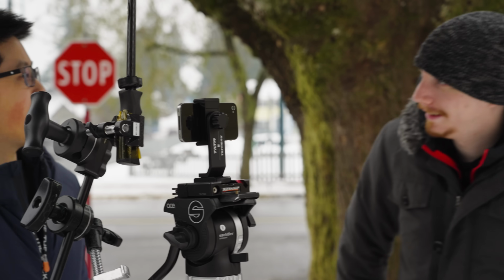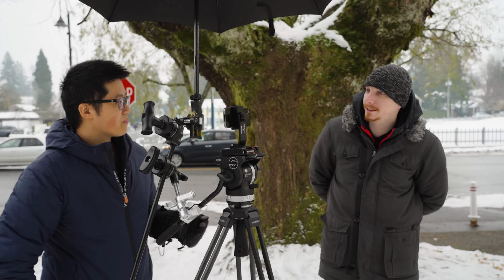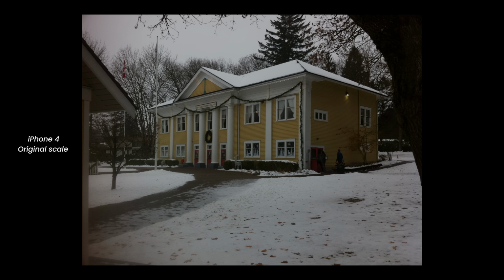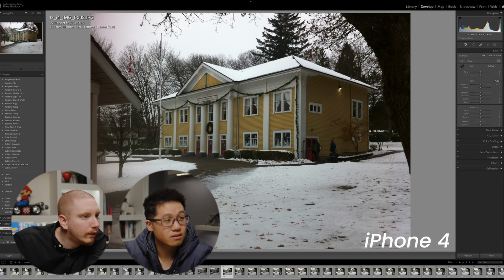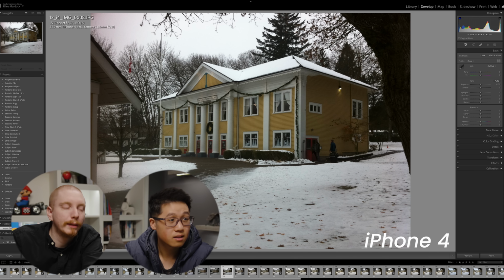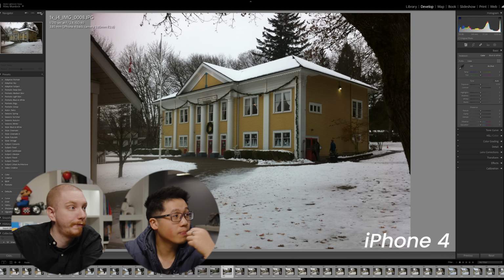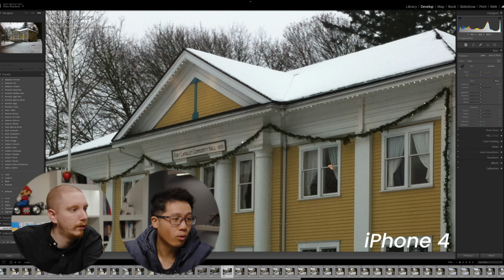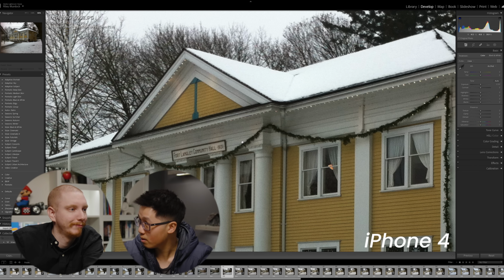Every time I put the 4 up, I'm so impressed by how much better it looks. Do you think it's the Retina screen or the camera? I mean, it was a huge leap. From here to here, that's pretty significant. It was a big deal, yeah, because it went from 3.2 megapixels to 5. I can also see this says Fort Langley Community Hall, 1931. So what happened next?